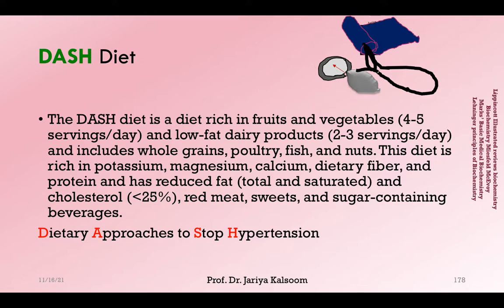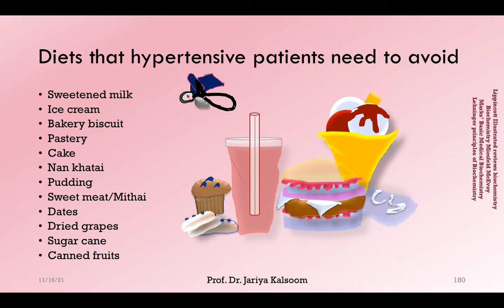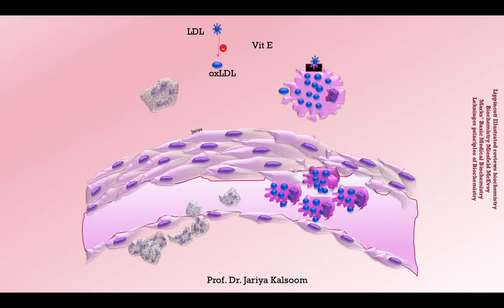So, the DASH diet includes fruits, vegetables, low-fat dairy products, whole grains, poultry, fish, and dietary fiber, combined with reduced intake of fat, cholesterol, and sugar-containing beverages. So, all these sodium-rich foods are considered unhealthy for hypertensives. The hypertensive patients should also avoid saturated fat and rich diets with excess sugar content. So, there is a long list of foods that are considered unhealthy for hypertensives. Foods that increase the risk of atherosclerosis should be avoided by hypertensive people.